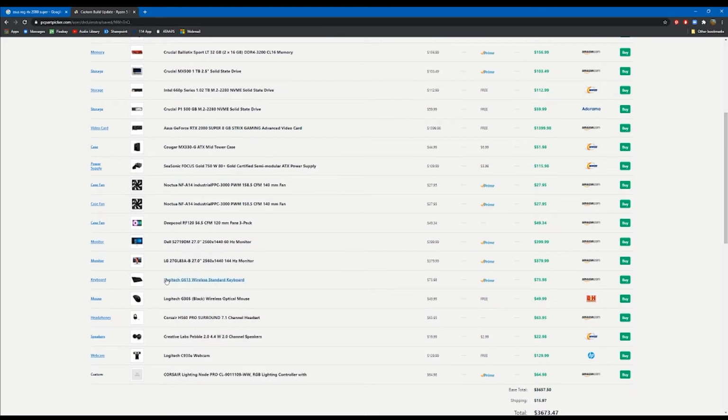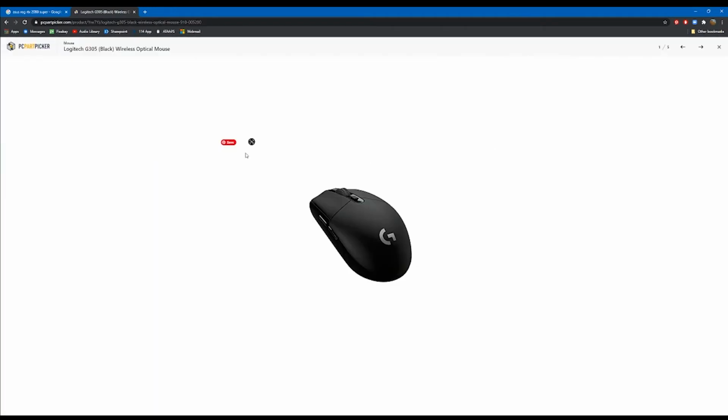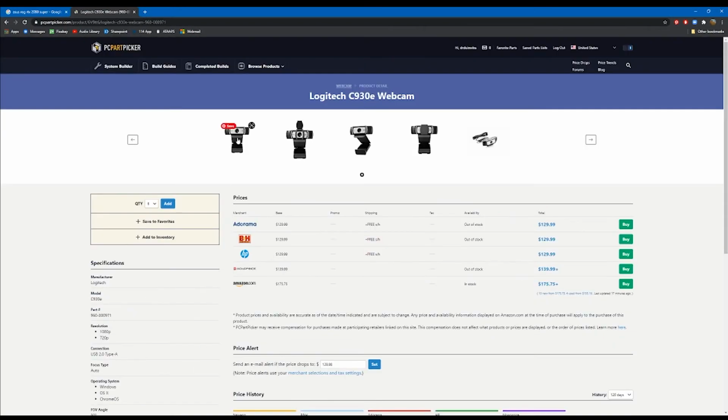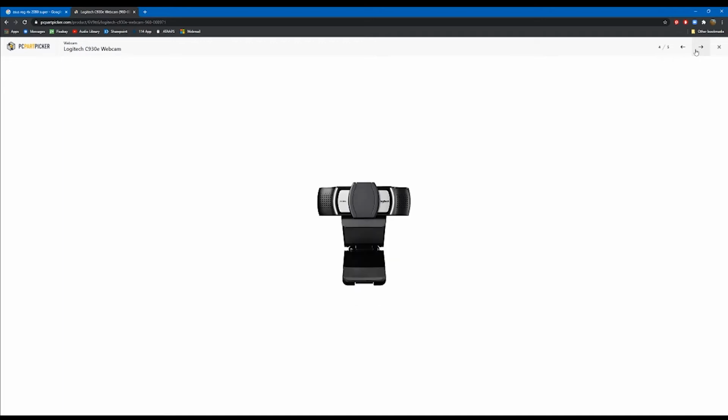And then for my peripherals, I am using a Logitech mouse and keyboard. The keyboard is the G613 and the mouse is the G305. They work great. And then for my streaming setup, I'm not using a mirrorless camera like majority of bigger streamers are. I'm filming this on a mirrorless camera and I enjoy them, but I just prefer having a smaller camera up there that works just as well, and I don't have to worry about overheating. So currently I am using the Logitech C390E 1080p webcam, and then I have one LED light, a key light for my face so you guys can see it.